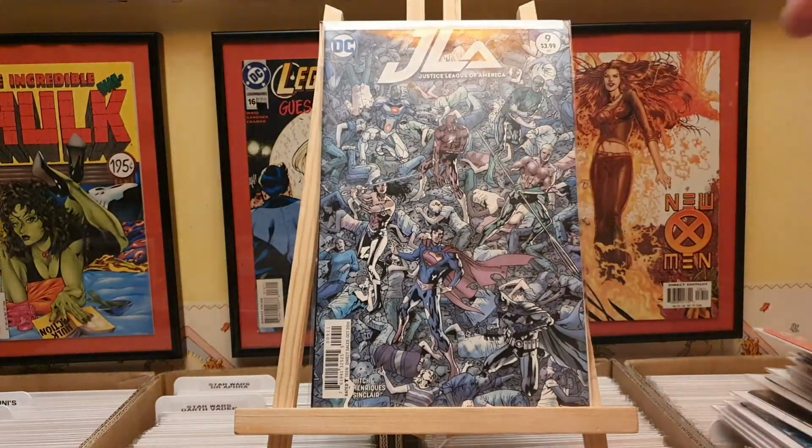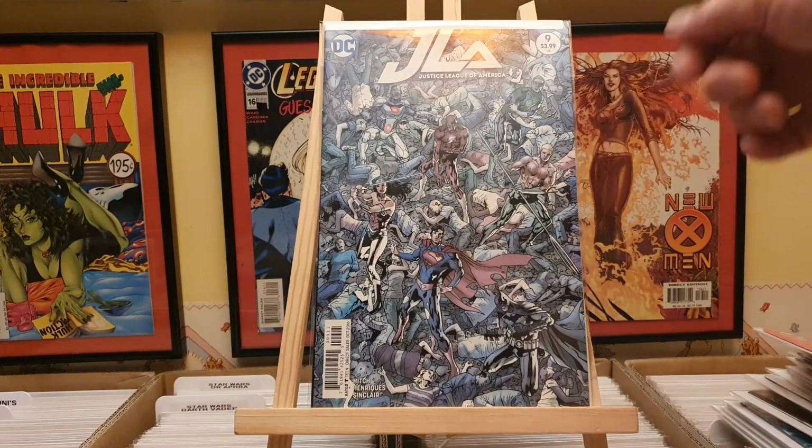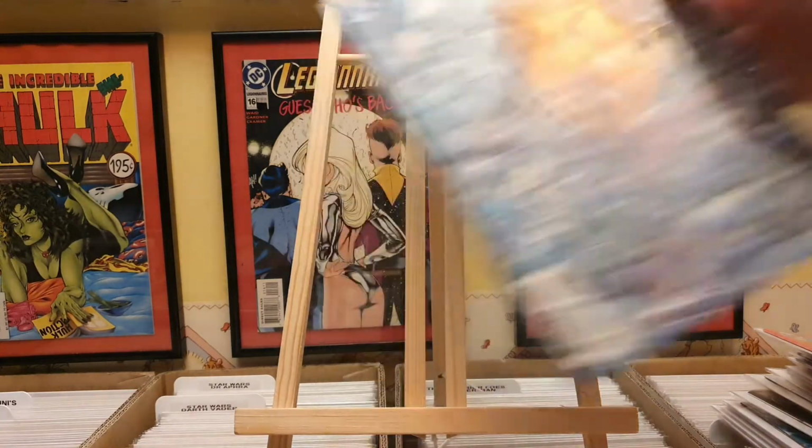I think this is volume 3 or 4. This is number 9. This is the only one to finish off the 10-piece set that I needed. So, really happy to pick this one up.